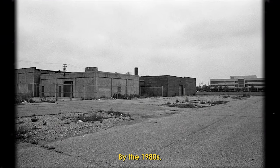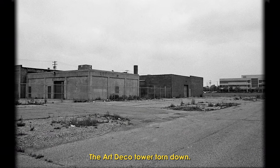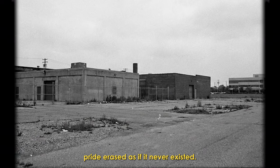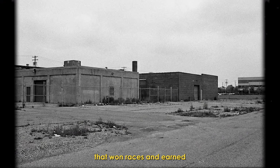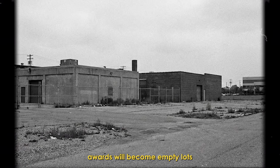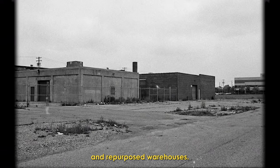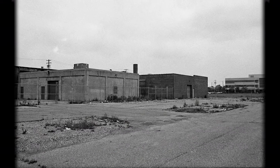By the 1980s, the magnificent buildings will be demolished, the Art Deco tower torn down, the architecture that represented Hudson's pride erased as if it never existed. The factory that built the car that won races and earned awards will become empty lots and repurposed warehouses, another forgotten monument to Detroit's lost independence.